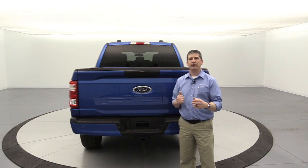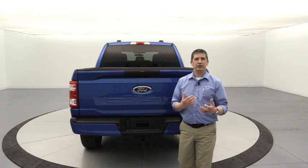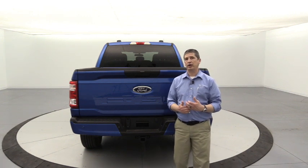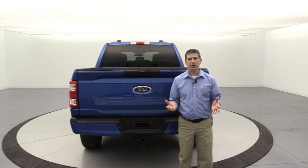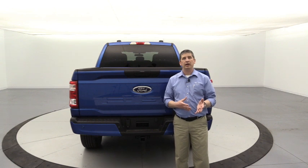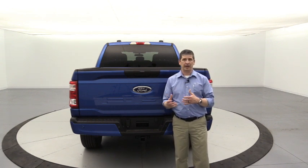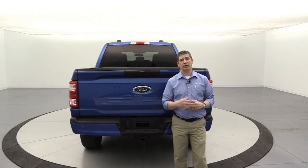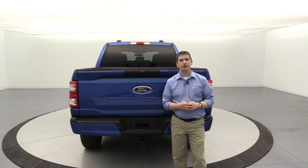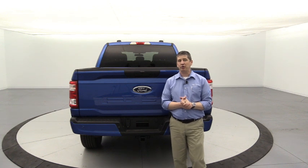You're also going to get upgraded to an electronic locking gear ratio. Of course, based on what engine you have, it's going to determine what gear ratio you get. With the PowerBoost engine, we know the 4x4s get a 3.73 electronic locking, and the 2-wheel drive will get the 3.55 electronic locking. The diesel engine will also get the 3.55 electronic locking gear ratio, and your 5.0 liter V8 engine will get the 3.73 electronic locking gear ratio. So those are the features included in the Max Trailer Tow Package.